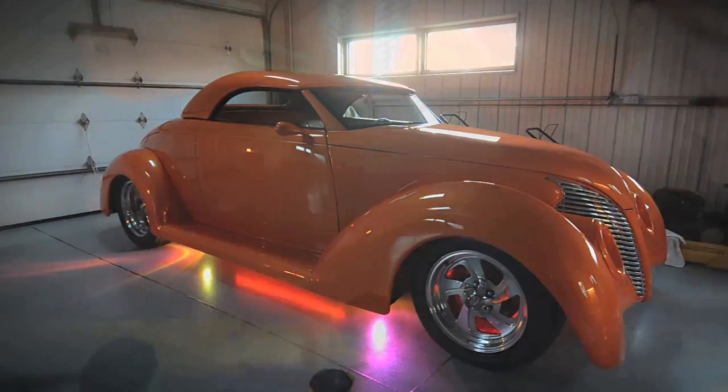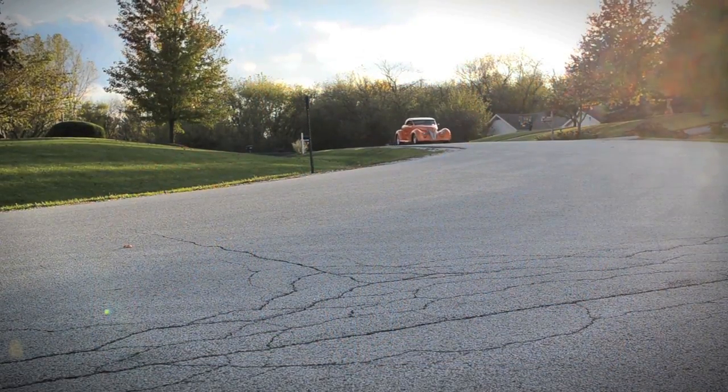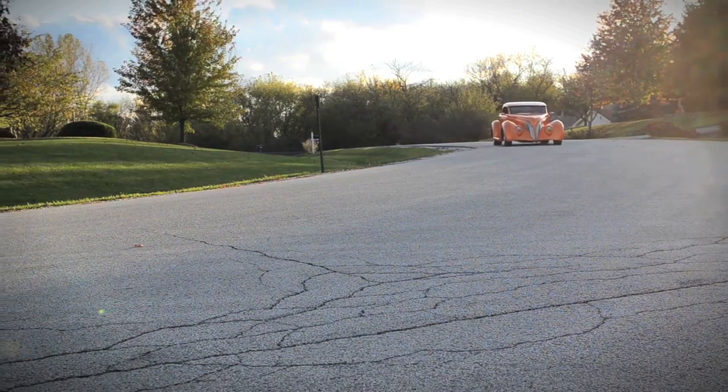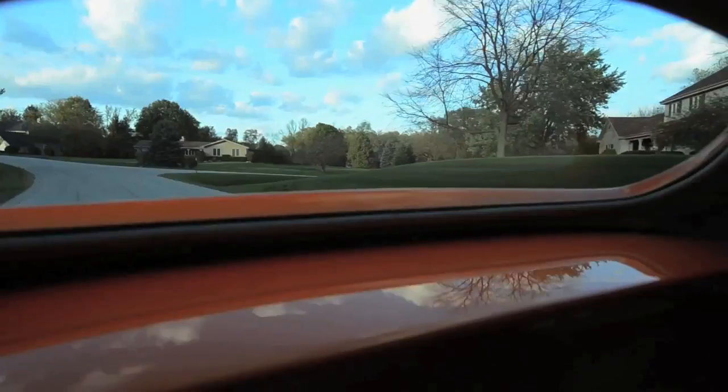They're going to build another car. They like what somebody did. They'll talk to me. They like this or they like that. We feed off of that. And then you got cruise nights that are everywhere. South Barrington, Cary, Marengo. They're everywhere.